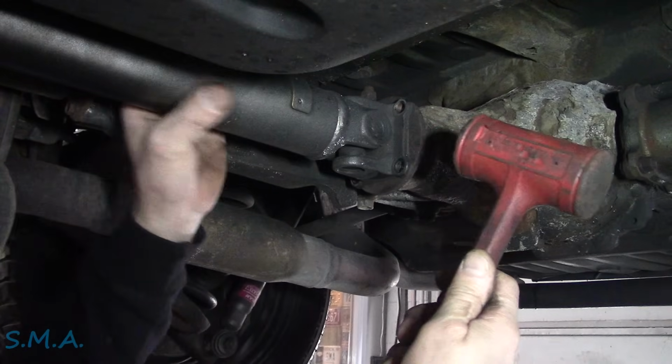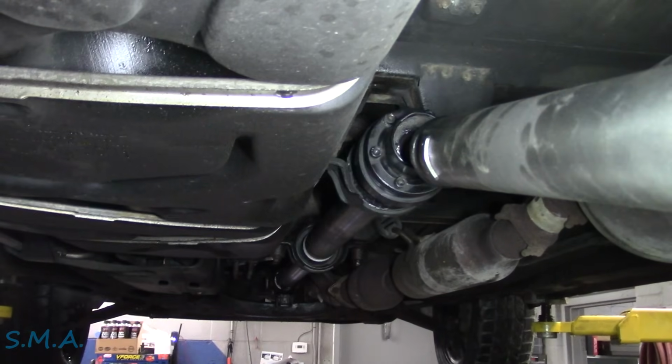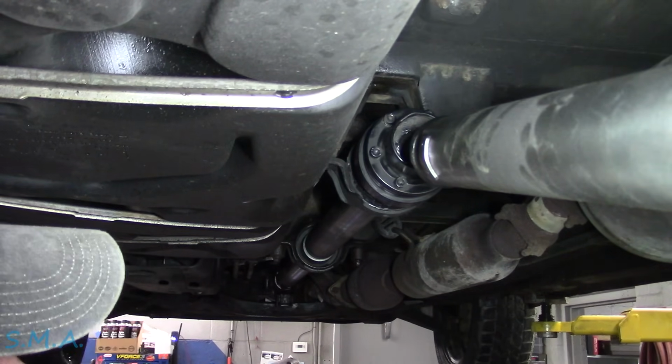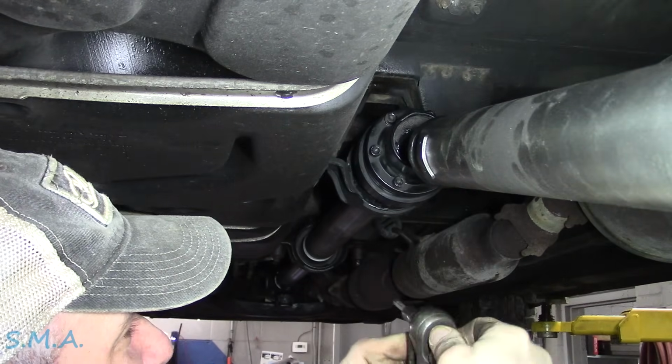Buzzes in that mirror, but boy, that's annoying. All right. As soon as we get the shaft out of here, I'll put the car back in park, and I'll shut it off so we don't have to listen to that. Wrong way, fella.